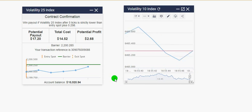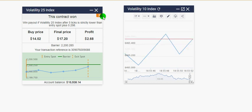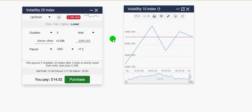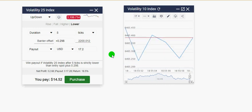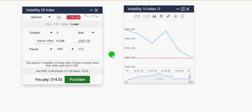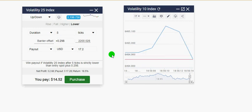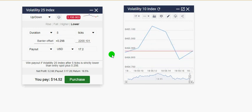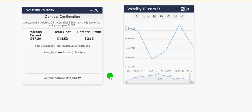Okay. So we won that trade. Let's place one more trade before we go to our next strategy. So let's watch it again. Let's just wait for like a minute. Let it rebound. Let it go up and down. Okay, let's go for the last trade there. Let's go for the last trade.